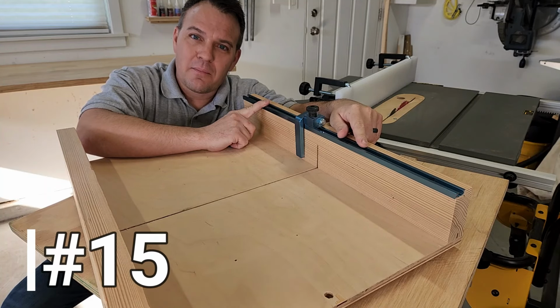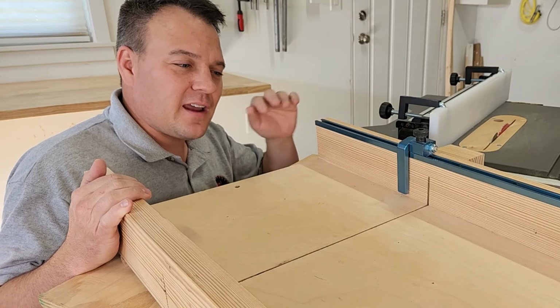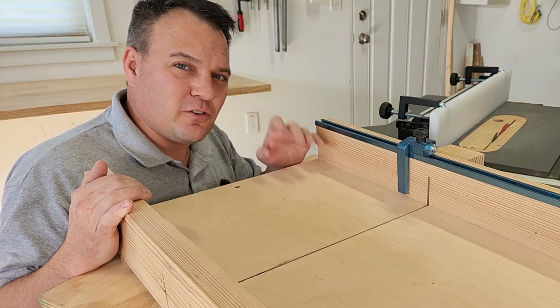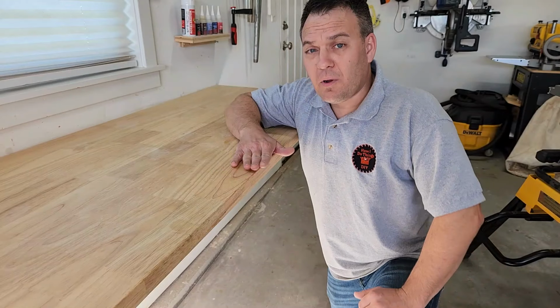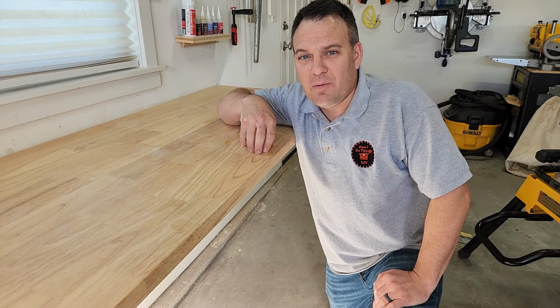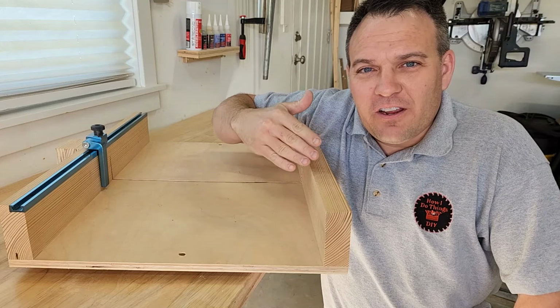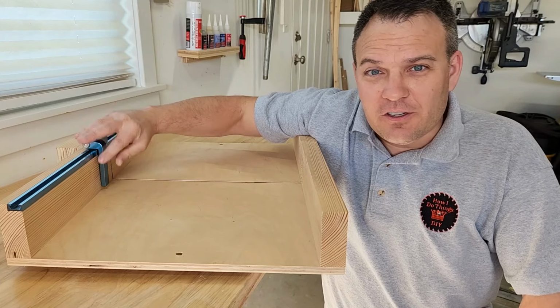Number 15, Powertec T-track kit. In the kit, you get 48 inches of track and a bunch of different types of screw down clamps for only $30. I primarily use them for making things like this table saw sled, but you could also install them flush into your workbench to make it very easy to clamp down workpieces. You can get them in different configurations and colors. Powertec also offers lots of different accessories to go with them.